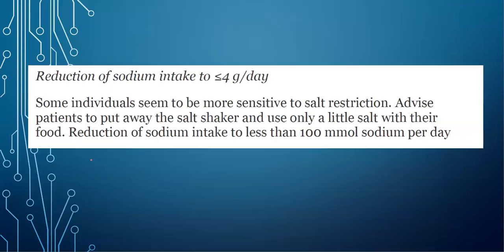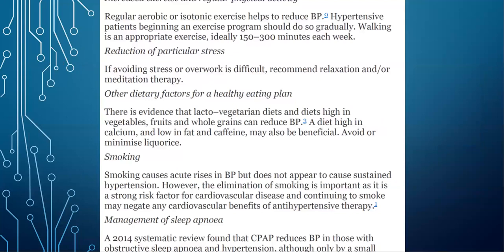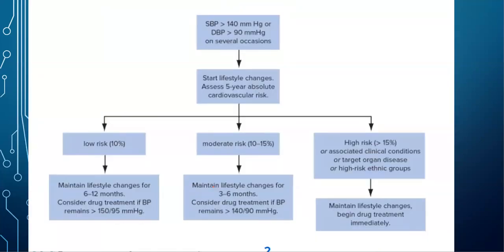Excess alcohol intake should be reduced. Reduction of salt intake. Then some exercise, reduction of smoking or stopping smoking. These are all important lifestyle advice. Now this chart is also important.